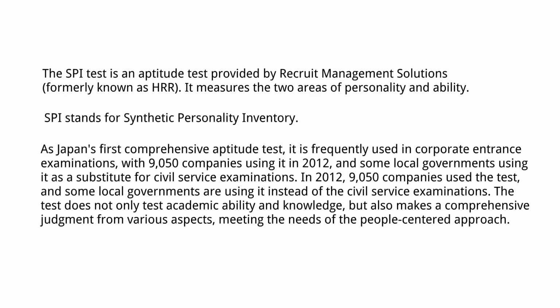2012, and some local governments using it as a substitute for civil service examinations. The test does not only test academic ability and knowledge, but also makes a comprehensive judgment from various aspects, meeting the needs of the people-centered approach.